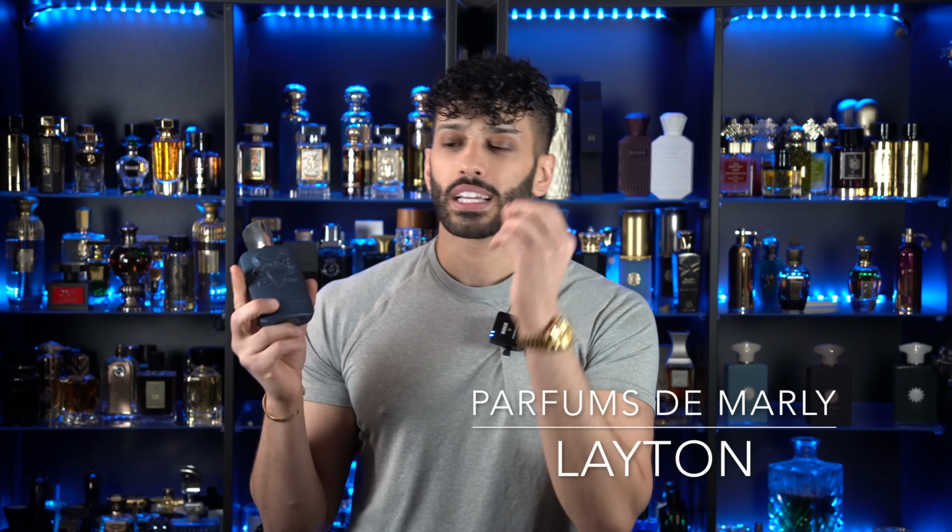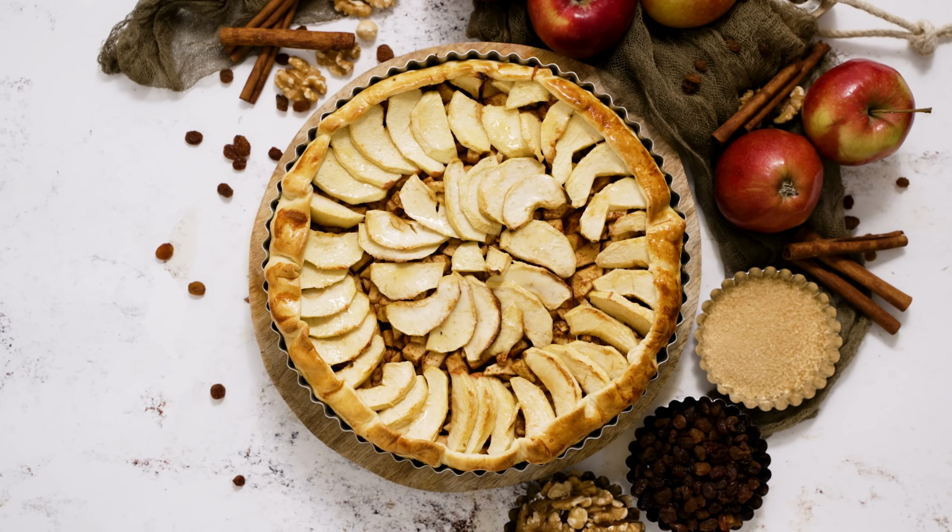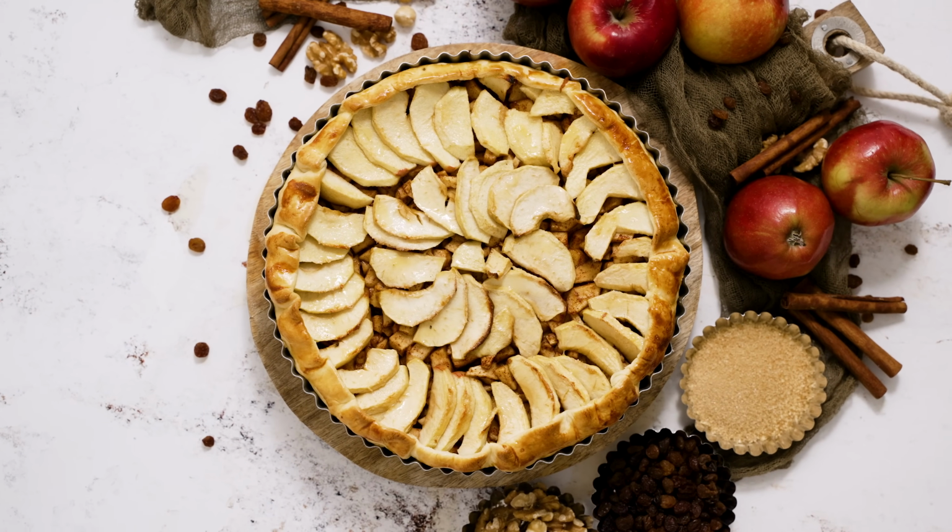That's going to lead me to start with the very first one, and it's Parfums de Marly Layton. If you are a collector that just started your collection and you're looking for niche, you must have this. This is one that you can honestly signature scent. I've rocked this in every single season, even during the summertime. Granted, it wasn't anything high heat, but I got away with this and I got so many compliments. Apple pie and spice and everything nice. This one, yeah, this is a must-have.